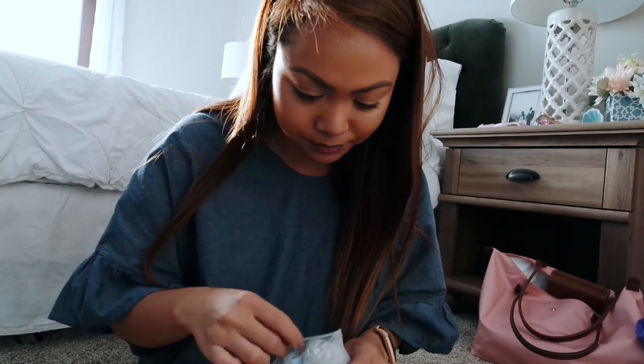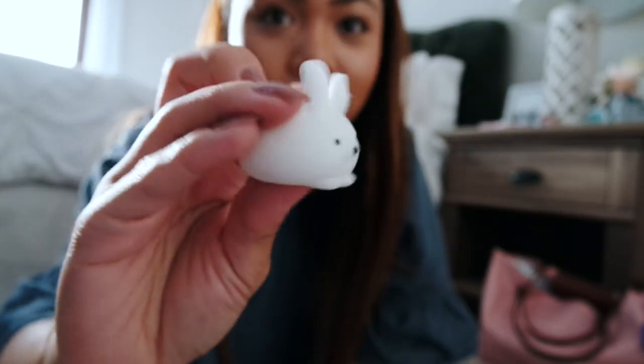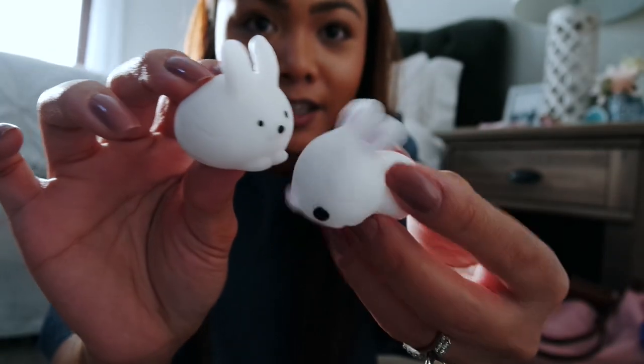And the last thing that I got, oh, it's a bunch of mini squishies. I'll show you guys my big ones, but I wanted these mini ones because I saw them at Chinatown when we were there last weekend. But for one, it was like $5 for one. And I saw this on Amazon. You get 1, 2, 3, 4, 5, 6, 7, 8, 9, 10, 11 of them for $10. There it is. It's like a bunny. Look how squishy it is. This one's like a fat bunny. There's like a little one.